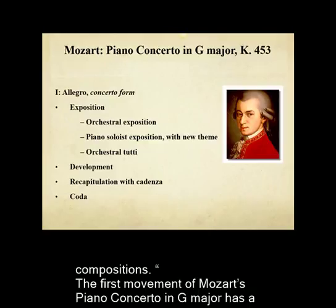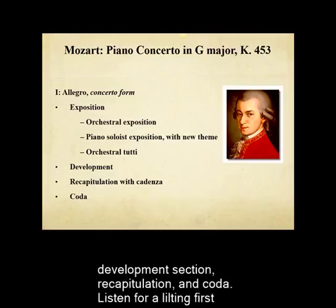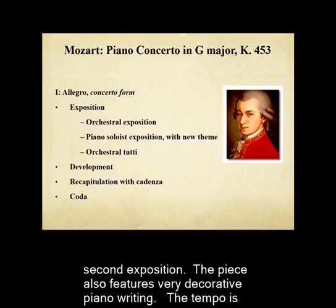The first movement of Mozart's Piano Concerto in G major has a tempo marking of allegro, and is in concerto form with 2 expositions, followed by a development section, recapitulation, and coda. Listen for a lilting first theme, a quiet and lyrical second theme, and a new graceful piano theme that appears in the second exposition. The piece also features very decorative piano writing.